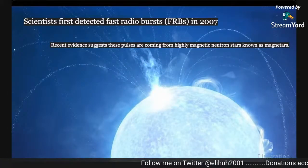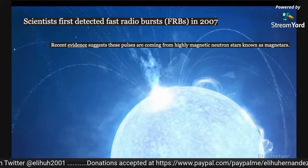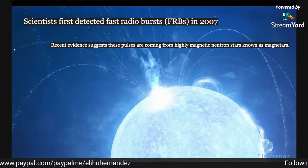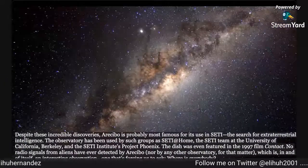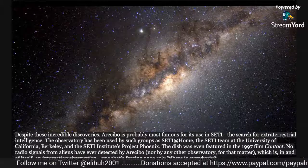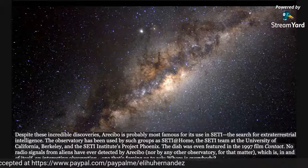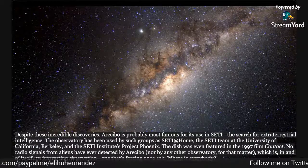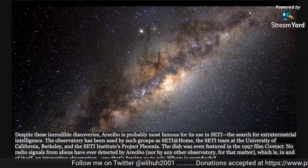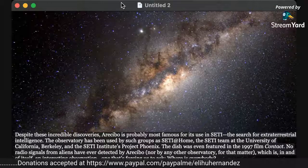In 2007, scientists first detected fast radio bursts, FRBs. Recent evidence suggests that these bursts are coming from highly magnetic neutron stars known as magnetars. And of course, despite all these incredible discoveries, Arecibo is most famous for its use in SETI, the search for extraterrestrial intelligence, and the dish was even featured in the movie Contact. Of course, no radio signals from aliens have ever been detected by Arecibo, nor confirmed by any other observatory. There are still theories on the Wow signal.